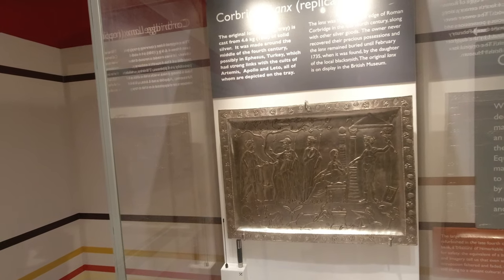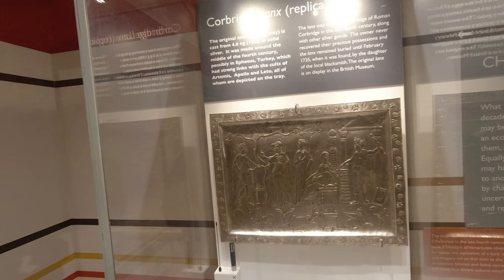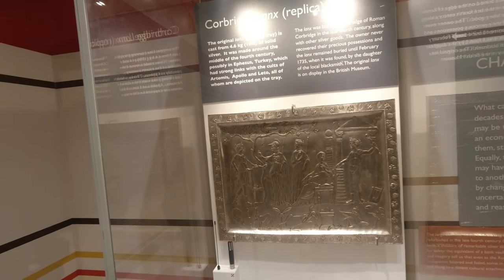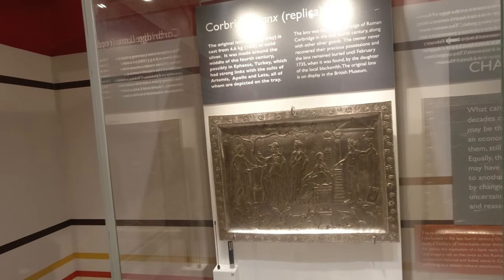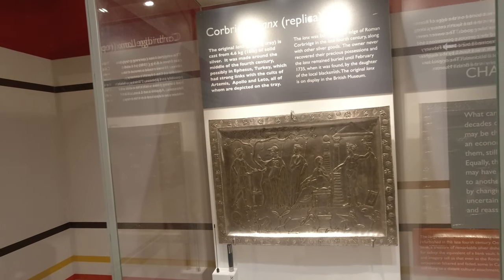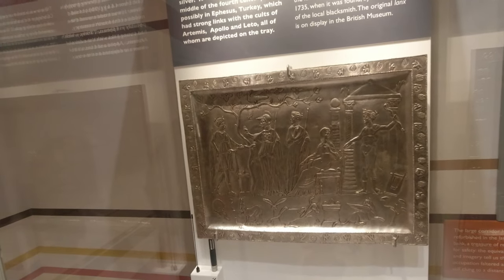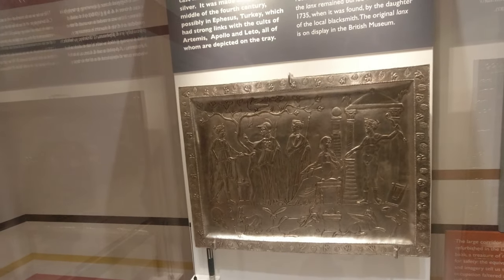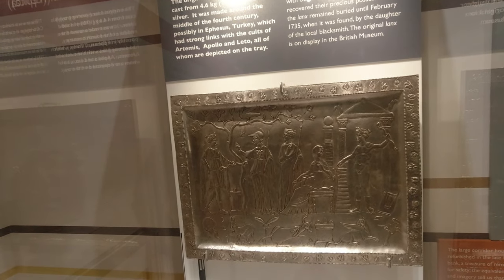The original Wank serving tray is cast from 4.6 kilograms, 10 pounds of solid silver. Heavy then. Yeah. It was made around the middle of the 4th century, possibly in Ephesus, Turkey, which had strong links with the cults of Artemis, Apollo, and Leto, all of whom were depicted on the tray. The Lanx was buried on the edge of Roman Corbridge in the late 4th century, along with other silver goods.